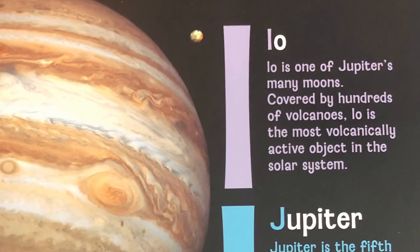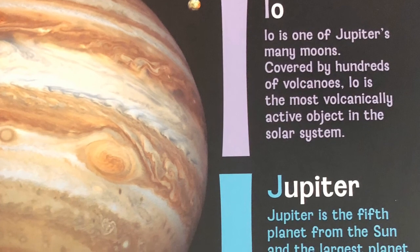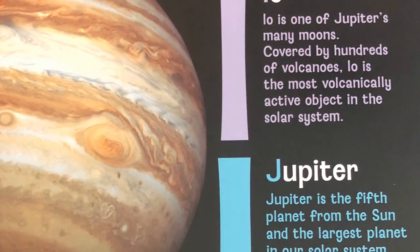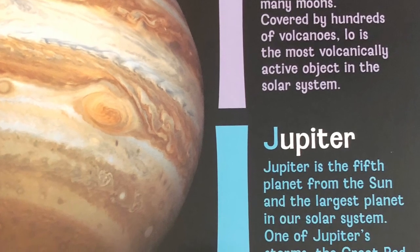I. Io. Io is one of Jupiter's many moons. Covered by hundreds of volcanoes, Io is the most volcanically active object in the solar system.